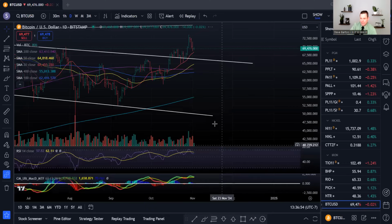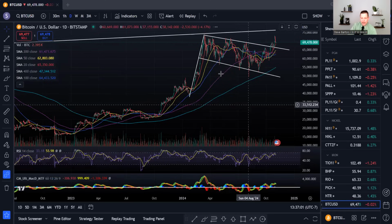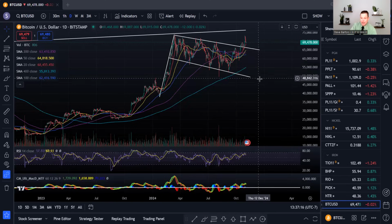And Bitcoin, as of this moment, recording on Saturday, is up 2.2% for the week. So this one is kind of exciting here. I thought that we were going to continue to get lower highs, and that got negated here over the last couple of weeks. So maybe what this pattern actually was a bull flag, and we finally broke out to the upside of this.